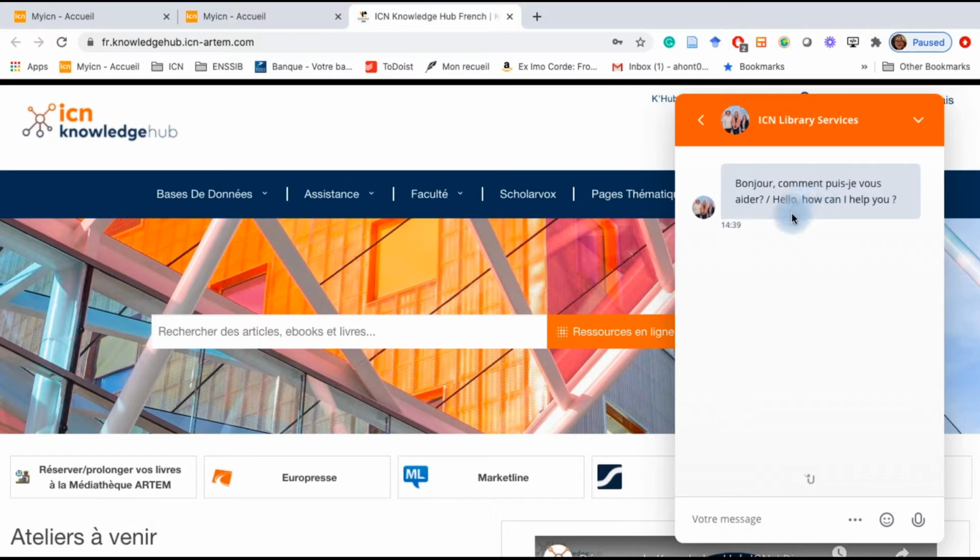With this chat, you can send us a request to find a specific article that you cannot really find or access to. You can also receive PDFs of documents, and you can just ask us any questions that come to mind related to your studies or any kind of needs you have regarding documentation.